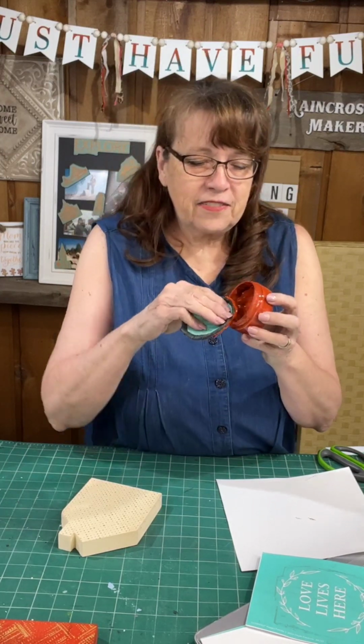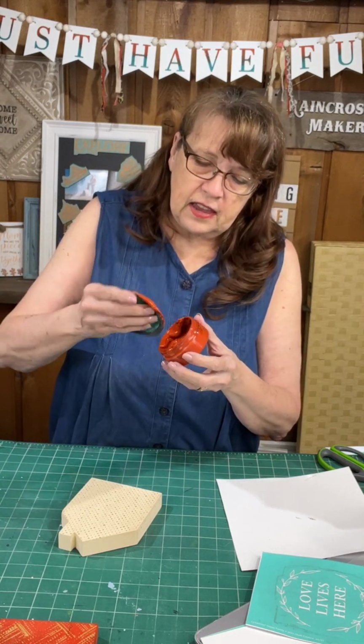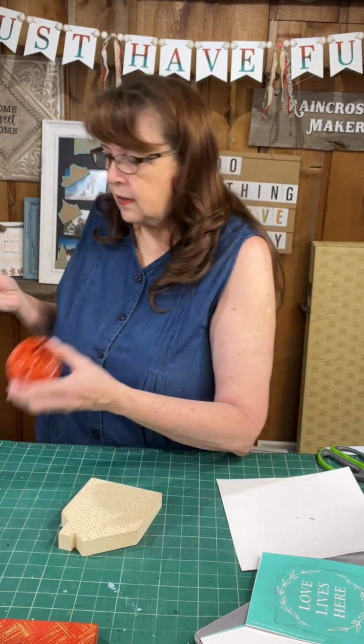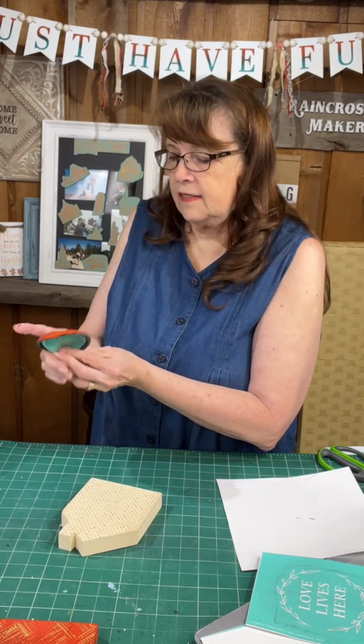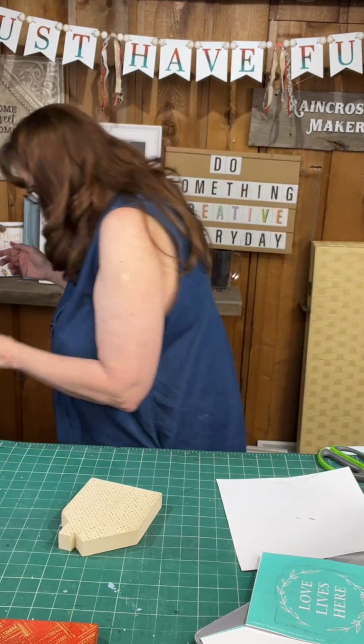This is what happens when you're not paying attention. Don't do this. This is not the wax. I'm laughing. You're laughing. I'm okay. I'm gonna salvage that as much as I can.